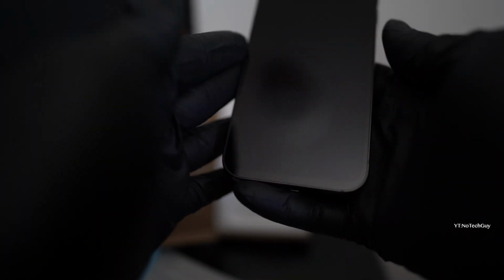So I'm hoping that this, it feels solid. It feels pretty good. This side is like metal. I hope that there won't be any issue with the power button, because that's where people experience a lot of issues. I bought a case for this, like a rugged case that should be able to protect this thing in the long term.